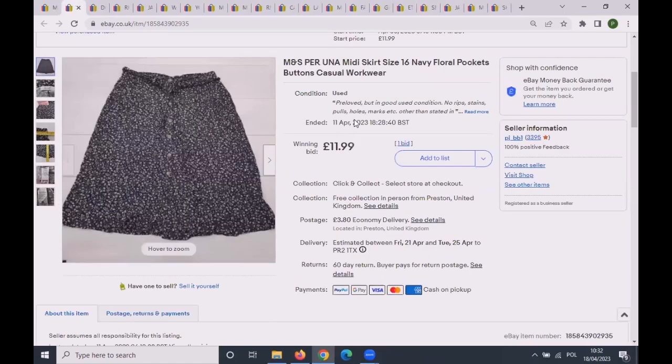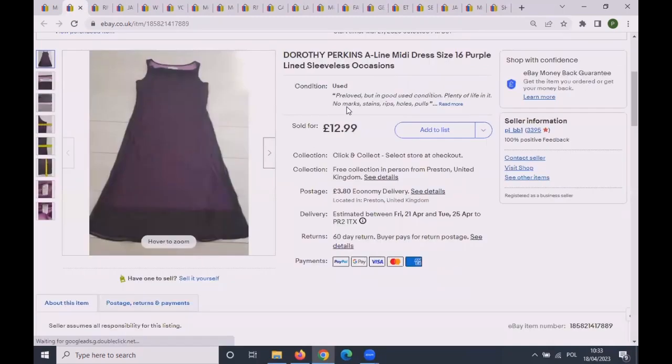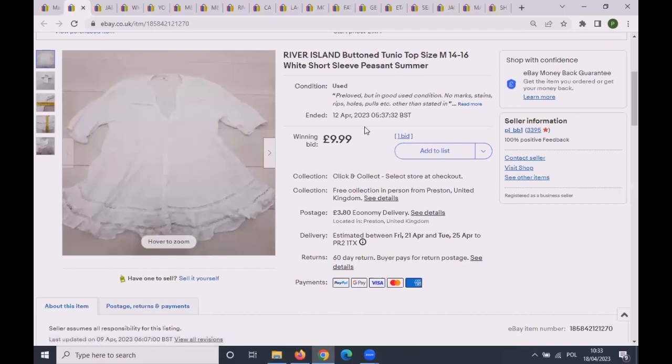Next was this Peruna midi skirt. The asking price was £11.99. It was on auction. A lot of argy-bargy with the customer. We ended up at £9.50, which is all right. £9.50 plus postage. This Dorothy Perkins A-line midi dress, I had it for a while and I finally managed to sell it for £10.99 plus postage. This River Island buttoned tunic top, it was on auction again. Customer came with £9 offer, which I have accepted. So £9 plus postage.